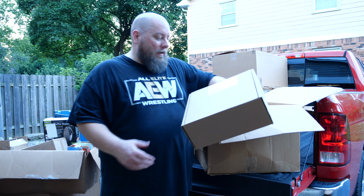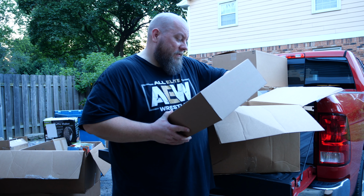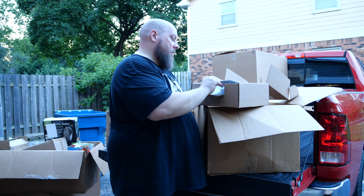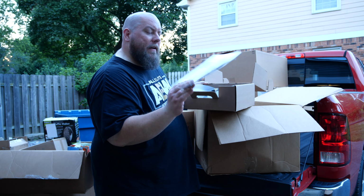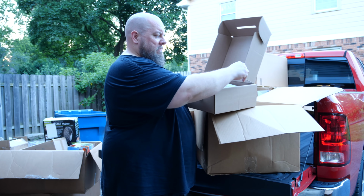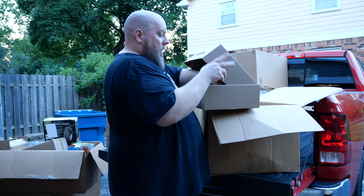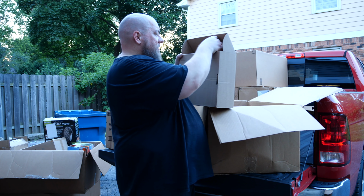The last item in this box, we have a 3M qualitative fit test apparatus. That's different. Looks like we've got some kind of a hooded 3M tester hood. Something to do with some scientific stuff or something. That's crazy. So I think almost everything in this first box has been brand new. So that's actually a really good first box in this video.